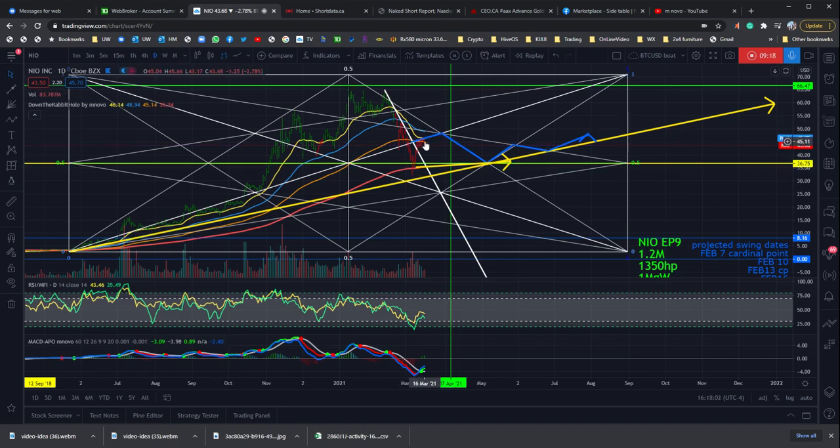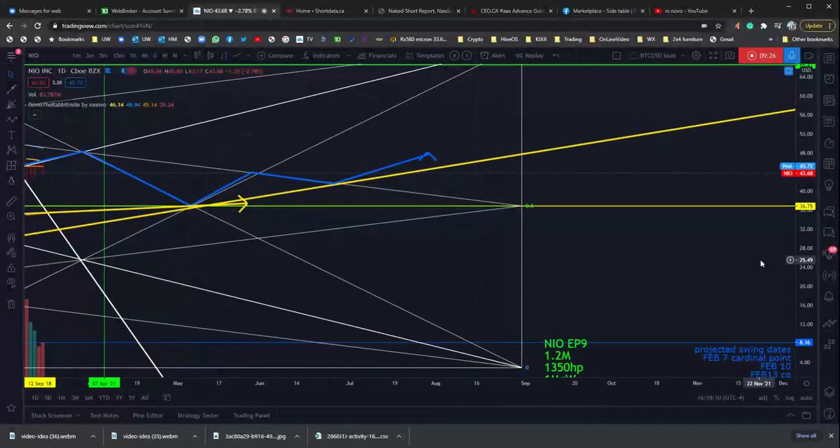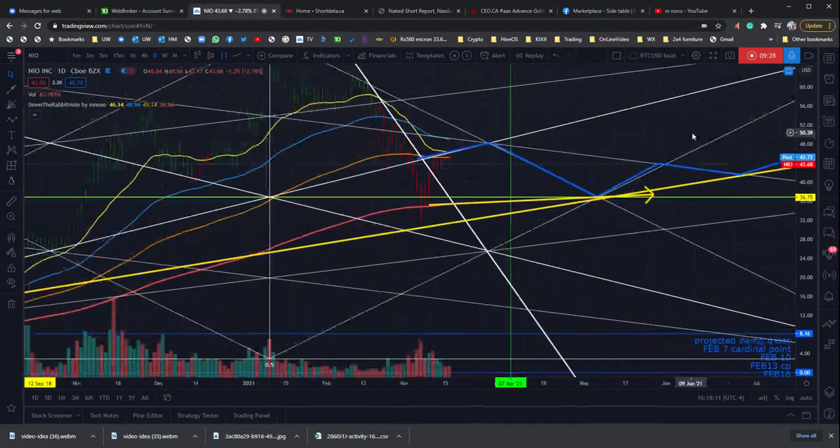We are being resisted by this line I was talking about. Let me zoom in a bit. There we go. We're being resisted by this tangent. What is that? The 100. The 20 is definitely pushing down. Price is below the 100. The 50 is way up here. This is all bearish territory.